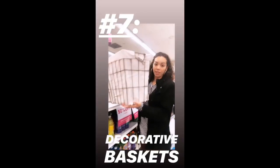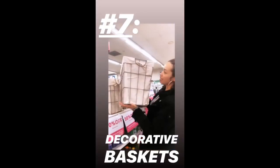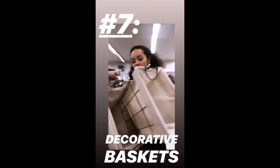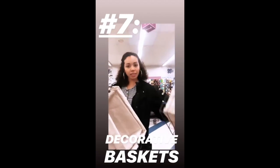So my favorite thing that I found was this really cute basket, and Taya actually had a good idea. We're gonna use it for blankets. You could probably use it for socks, anything in the store stuff.